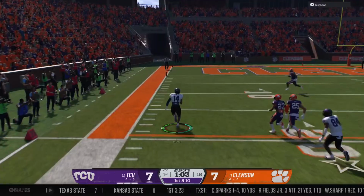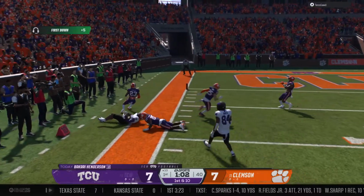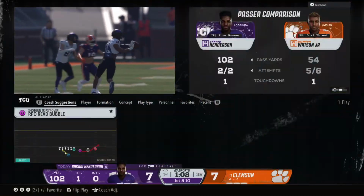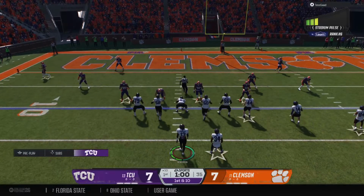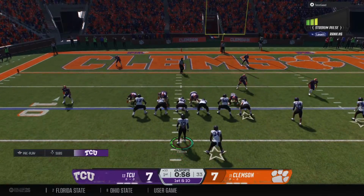The RPO, fire complete to the left. Gets it inside the 10, out of bounds at the 9 after the big pickup on that one. And the Horned Frogs are threatening in the red zone.